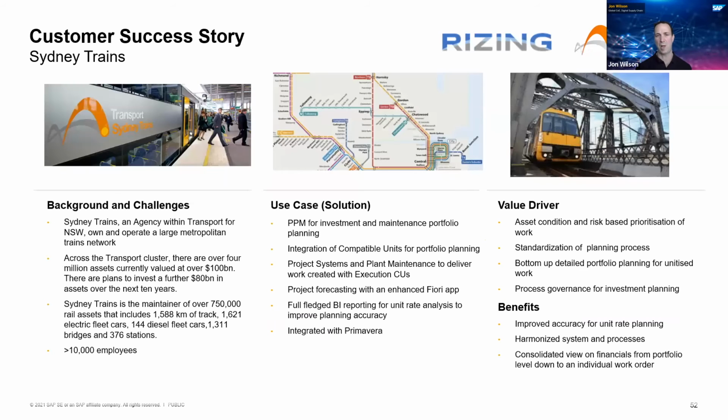The third example, more a local example, I might ask Marty and Mustafa to talk about. Okay, Sydney Trains. Sydney Trains operates one of the largest metropolitan train networks in Australia, and they have so many assets to look after and also to replace as they age. Their implementation included PPM across the other components in the EAM area.